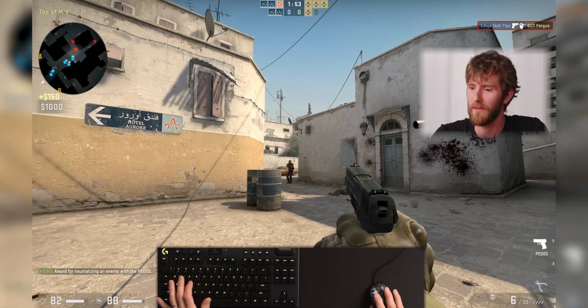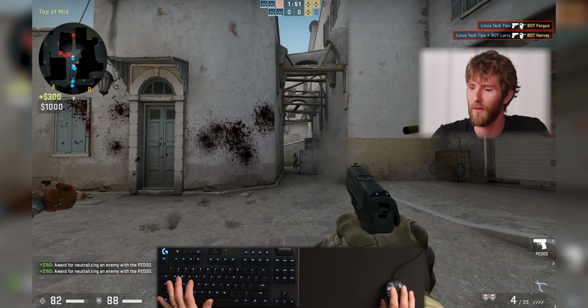I completely forgot that I was testing a keyboard and just immediately got into playing the game, which I consider to be an extremely good sign. I can't really see the crosshair from here. This is not optimal.